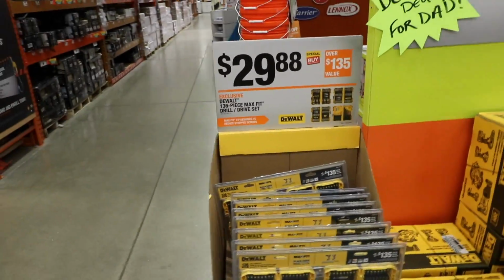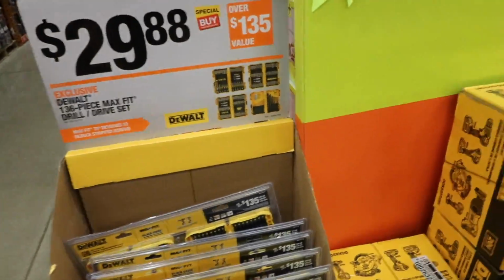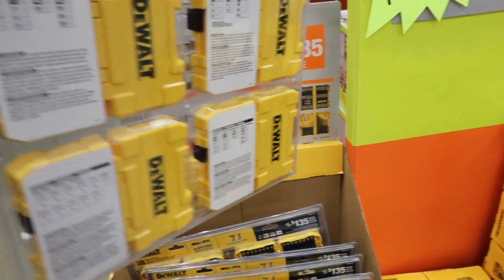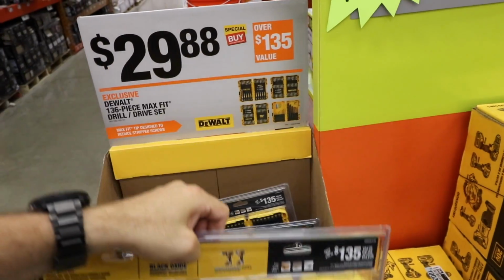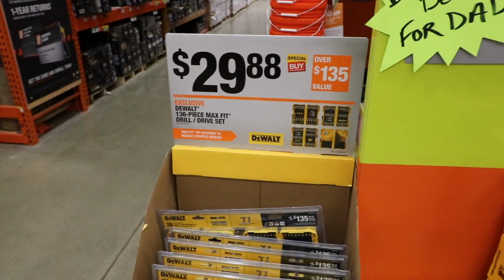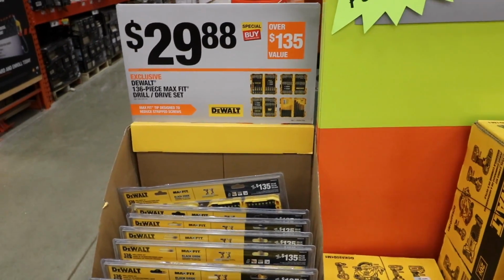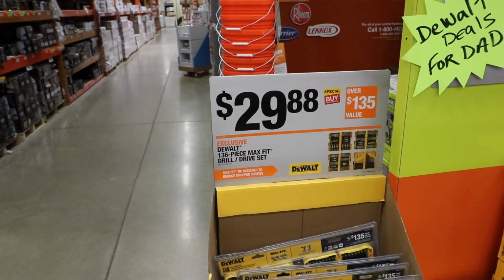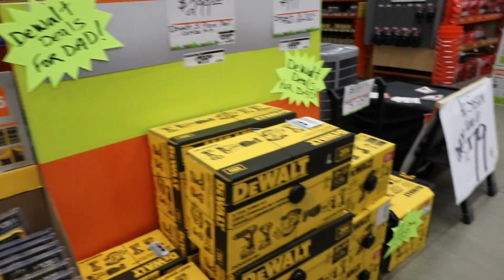$30 for a 136 Max Fit kit. The greatest thing I like about this Max Fit kit, you guys, is the cases, right? They come with those DeWalt Tough Case things. Literally, I would buy that kit, empty all that stuff out, and still be happy with just those 4 cases. Because I think those 4 cases, they used to sell them for like 15 bucks each or 10 bucks each or something. So you're really getting a good deal.